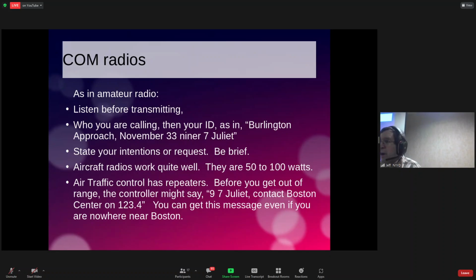I think the aircraft radios are 50 to 100 watts. I don't know the exact amount, but I remember seeing something like that once. And even though you don't see it on the aviation charts, it turns out that air traffic control has their own repeaters. You can be on some long distance flight.